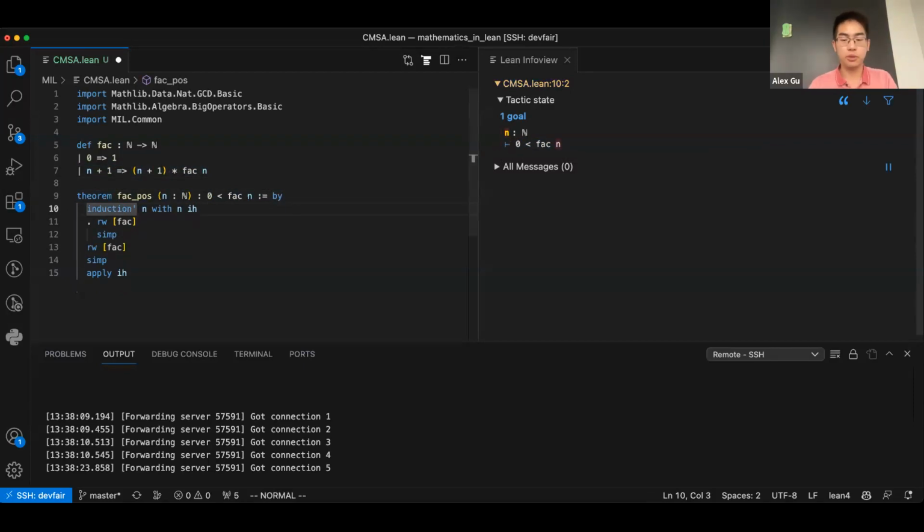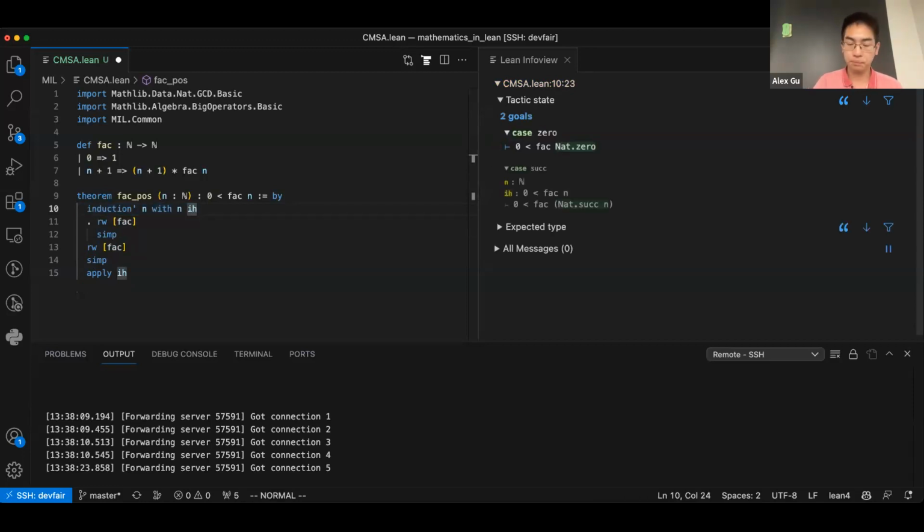So the first thing we're going to do is run this. This is called a tactic. What we're saying here is that we want to run induction on n, right? And IH is going to be the name of the inductive hypothesis. There are two cases for the induction, right? Either n is equal to 0 or n is equal to k plus 1 for some k.